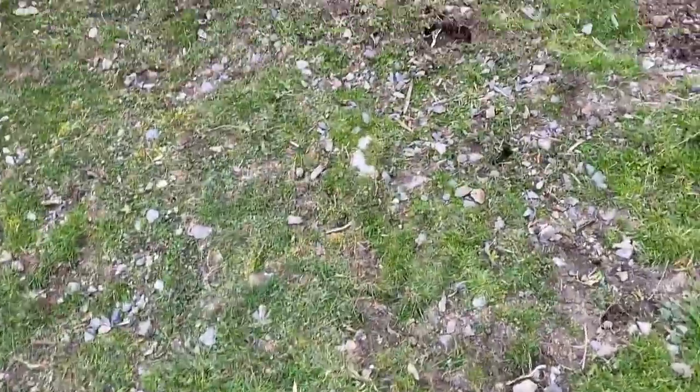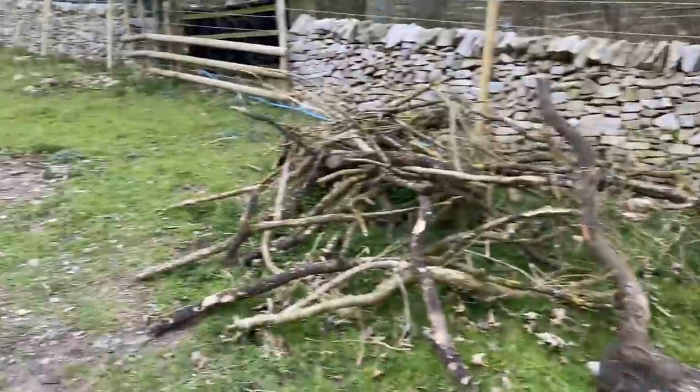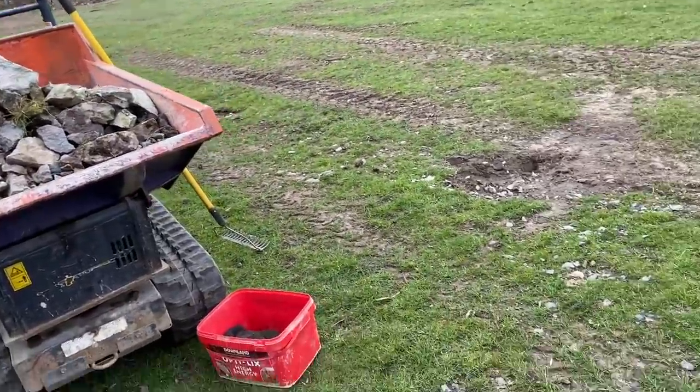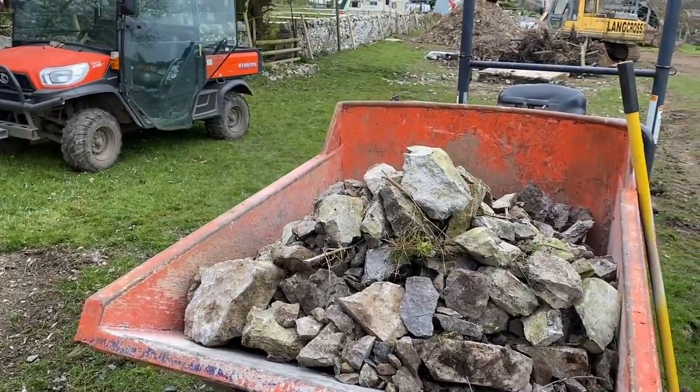My jobs today have been clearing stone off the ground from where we've had the wall built, where stone's been moved around on the farm, left a real rocky mess on the grass here. The grass is going to start growing soon, so I have been collecting it up and getting it ready to redistribute around.